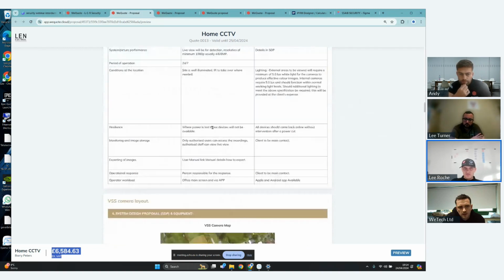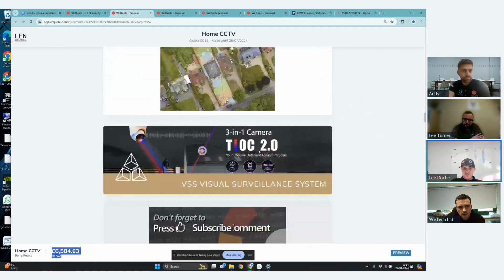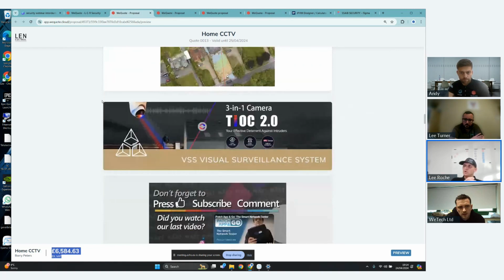Then we've got our design layout. Now we can make this interactive. You can zoom in and out and stuff like that. But for this demo, I'm just doing it, and then here we're saying visual surveillance system. So here's where the system starts. This heading is automatically pulling through from the system, which I was telling you about at the beginning. So it's predefined content. You can just change this image yourself.